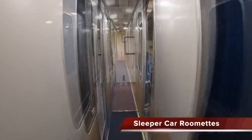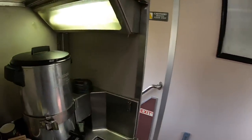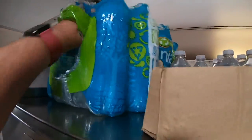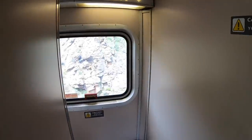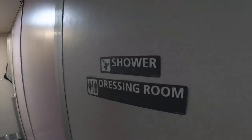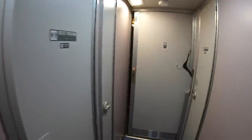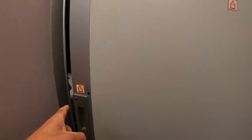So these are the roomettes that are in our sleeper car. Yes. And here's our coffee station. And we have all the complimentary bottled water on top, which we pick one up every time we go past. We thought this was a great thing, complimentary water. And here we are going down the stairs, because we're on the lower level of the sleeper car. So here's the hallway to our room. Our room's at the end. There's a shower. And there are three restrooms just down here, which is very handy. And we also have one in our room.